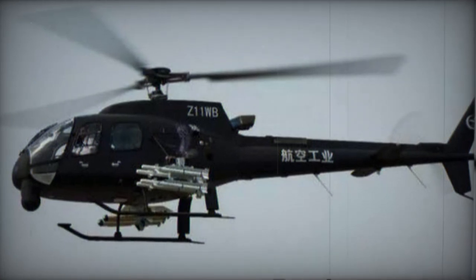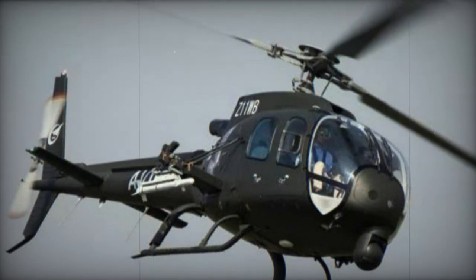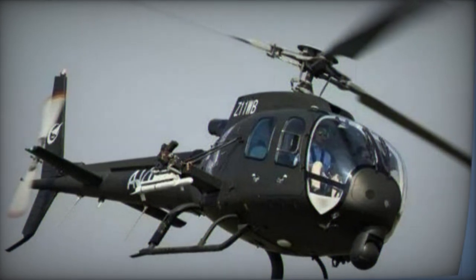The engine is installed within the body. The helicopter uses a 3-blade main rotor. The Z-11WB has a maximum operational range of 680 kilometers.